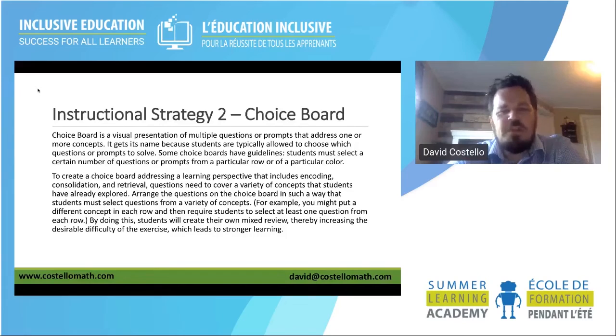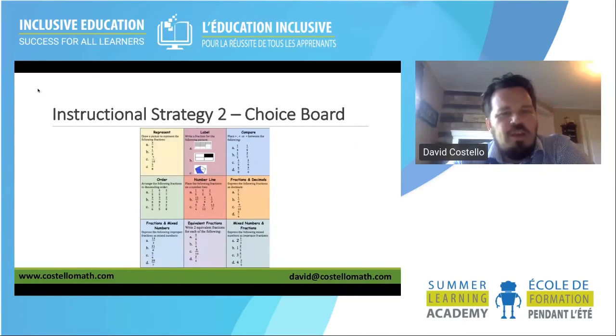And here would be an example of a choice board that dealt with fractions. And you can see there were different aspects in it. There was represent, label, compare, fractions, and decimals. And what the teacher asked students to do was to pick any 2 tasks from each row. So it was a way that students still had choice. But the interesting part with this one, the teacher would put this up at the beginning of the week, but they would have done fractions earlier in the year. So this was a retrieval practice. The teacher kept coming back to the concept so that students would strengthen their ability to recall and apply previous learning.